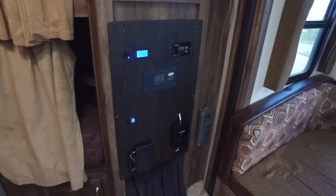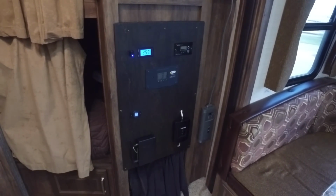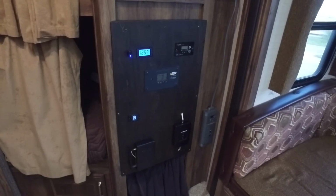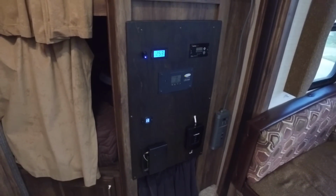Now, obviously, I had to make this panel, but it's 6 screws, and I can pull those 6 screws out and replace the ladder, and everything's done and back to the way it was. I didn't have to put big holes in the trailer. I didn't have to put big mounts in the walls or mount my solar controller anywhere in the walls or anything like that.